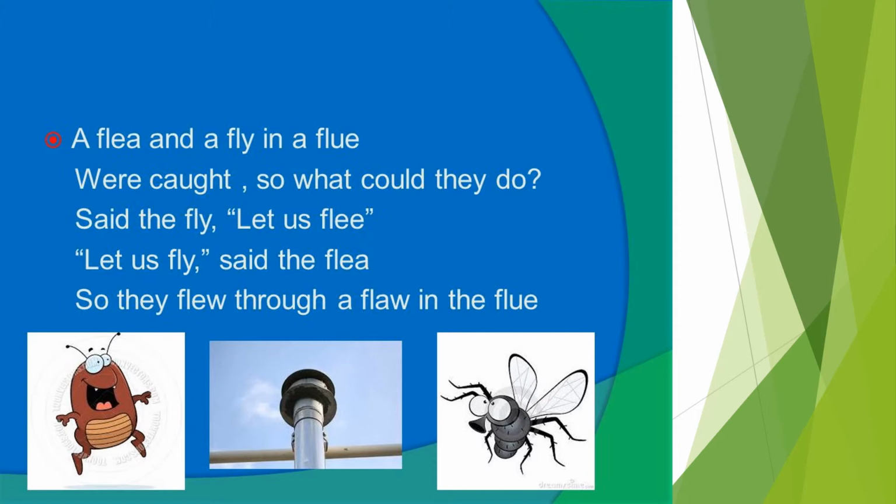Then we have a fly. Well, a fly is an insect, as you know, but you can fly as well in a plane. Birds fly. A flue. A flue is like a chimney, like the one in the picture. And so here we have a flea and a fly, and they're caught in a flue, in a chimney. They don't know what to do. Let's hear how they escape.